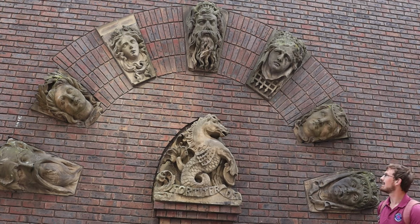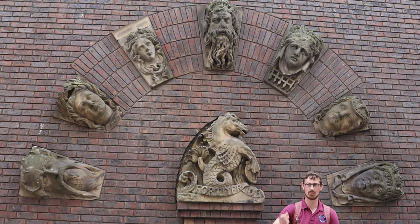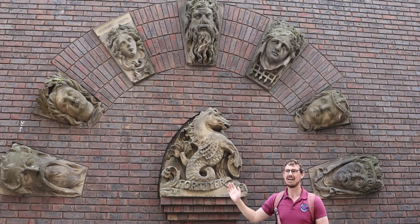Then in the top there, that's Neptune representing Father Tyne, or the River Tyne. And this is wonderful, because if you go around the city, there's a lot of representations of the river. So on the side of the council building, there's the river god there. Down on the old fish market on the quayside, which is obviously now a nightclub, you've got a representation of him again above the entrance. And he's in other parts of the city as well.